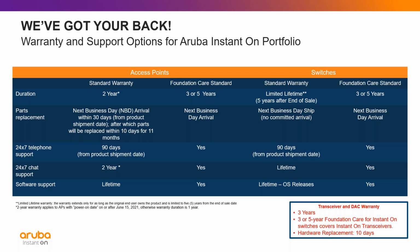3-year or 5-year options. With the APs, I think it's the same SKU for all of the APs, so we make it real simple there with the exact same SKU, same cost, right? The switches obviously vary depending on the specific type. We've got 8-port, 12-port, 24-port, 48-port, et cetera, so it's going to vary depending upon the switch model and the port count.